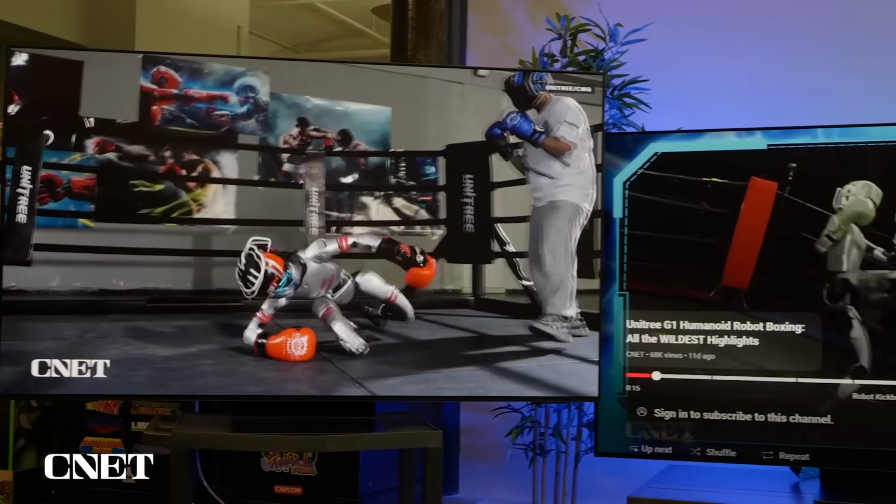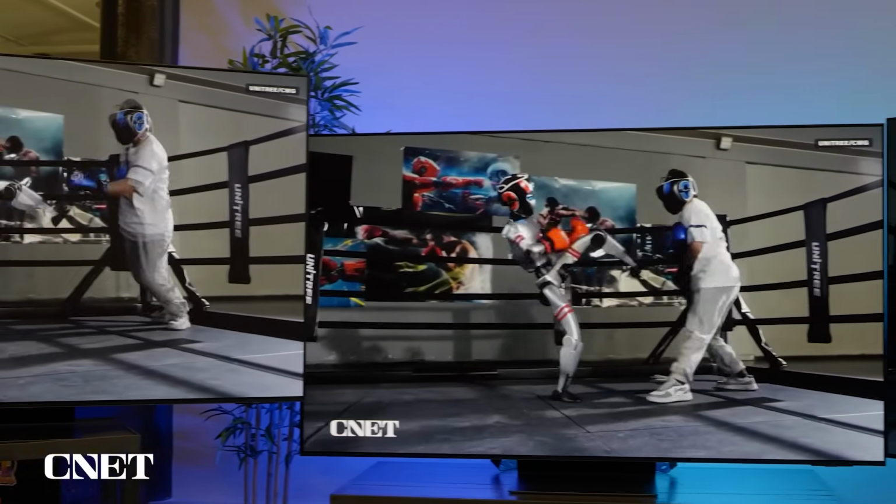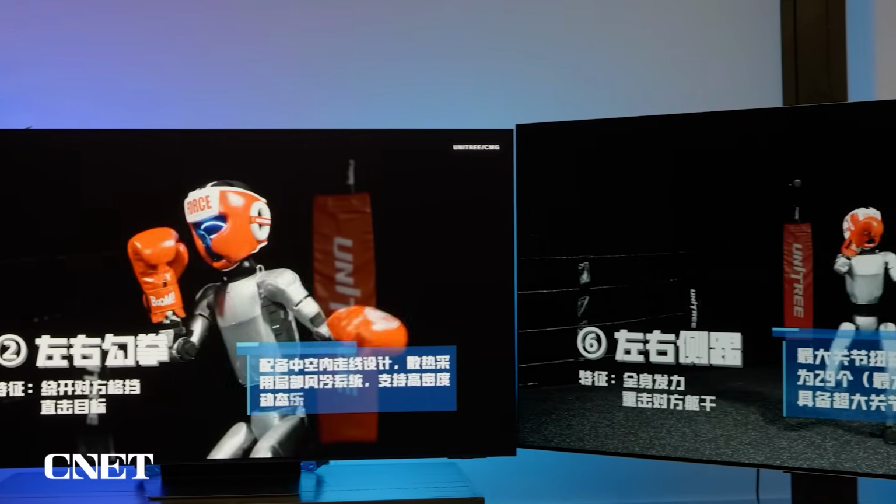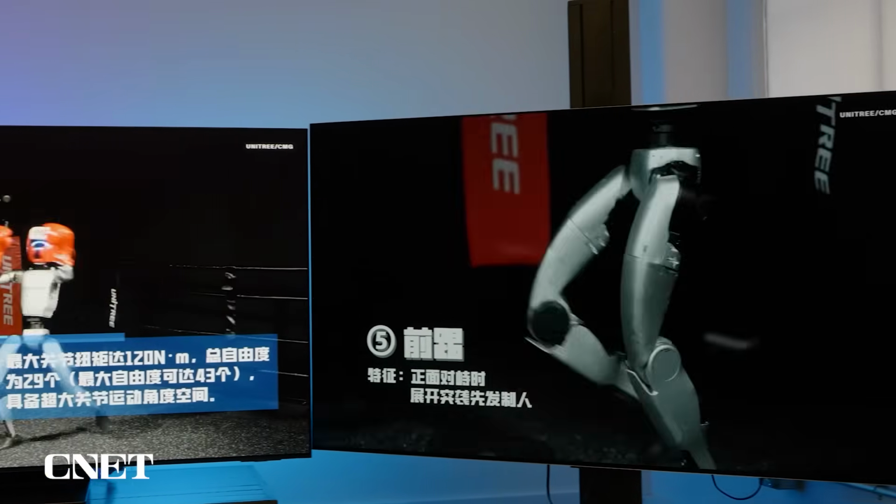For many years, OLED has been the best TV technology for picture quality. This is thanks to its almost infinite levels of contrast, but one thing it couldn't match LCD for is brightness. Yet in 2025, Samsung and LG have gone about fixing that and making picture quality even better than ever.